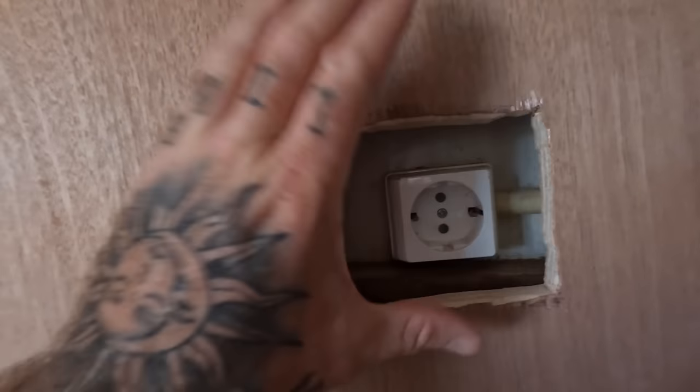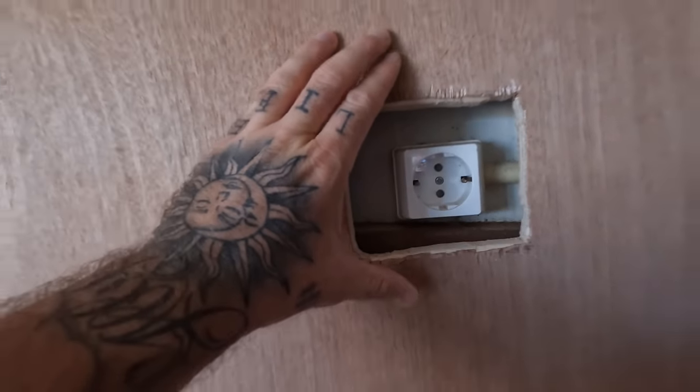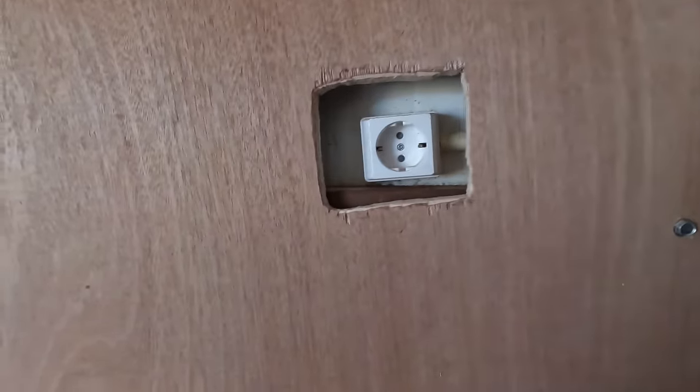So I wanted to make a few different things. Obviously there's quite a lot of things for different tools. One of the things I wanted to make was an area for batteries. As you can tell, I made this really untidy cut here, so my plan is to build something over this.